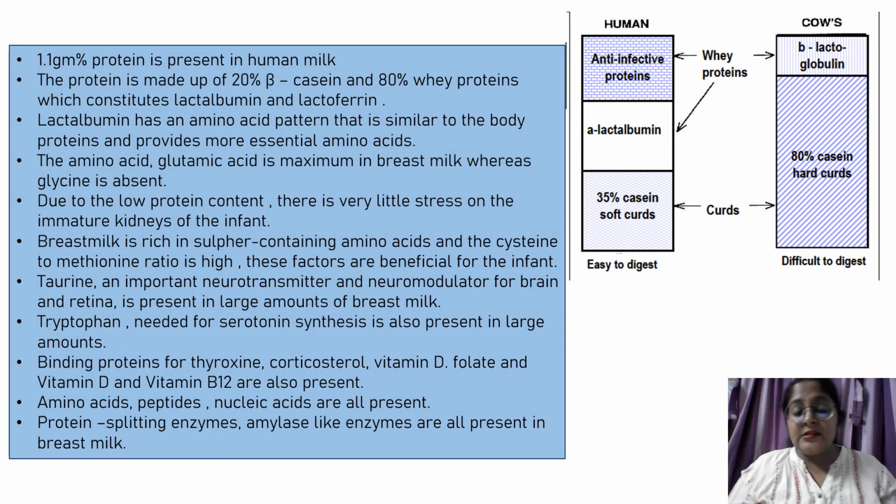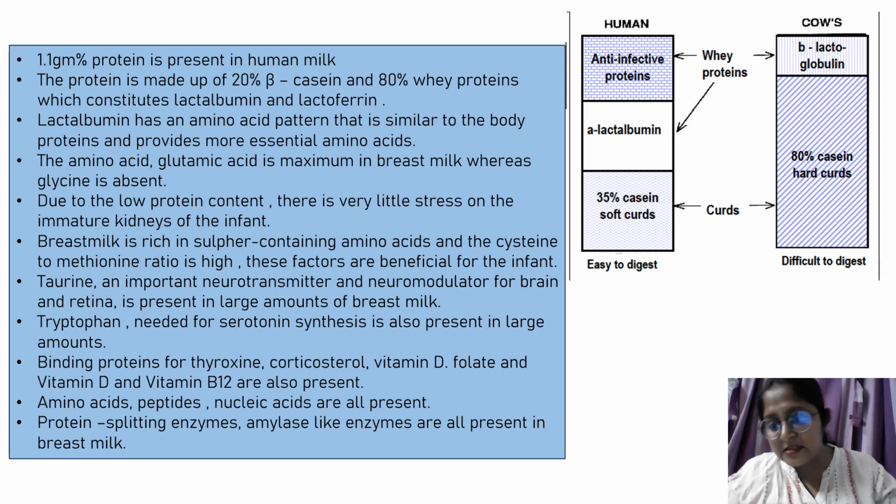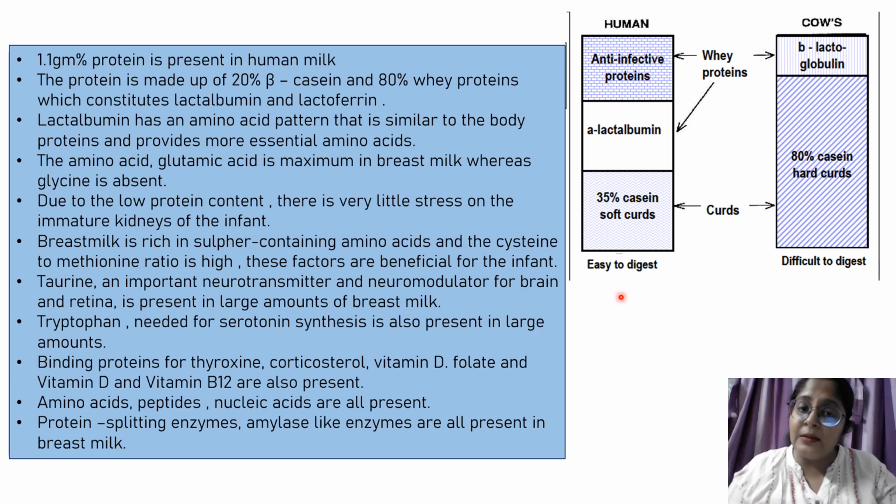Coming to the protein, as you can see, there are so many important amino acids present in breast milk, a whole bunch of essential amino acids. The casein proteins, which are hard, make up a maximum of 80% in cow's milk, which is actually 20% in human milk. That basically helps with digestion, so human milk is easy to digest. Whey proteins are this much in cow's milk and this much in human milk.